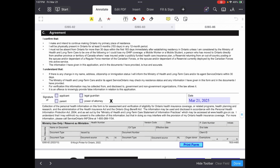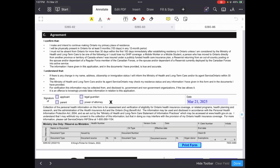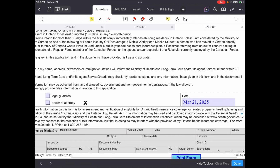Then we can move on to Section C. Section C is very easy. All you have to do is to sign and date the application and let them know that the applicant is the one who's signing the application. So you want to make sure you check the box right in front of the applicant, right next to the applicant, and then you want to go ahead and date the application and sign this part right here.